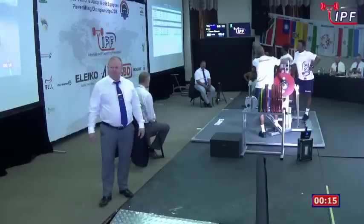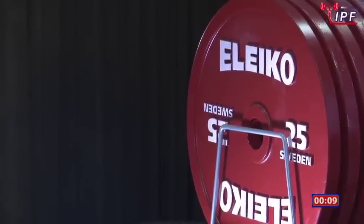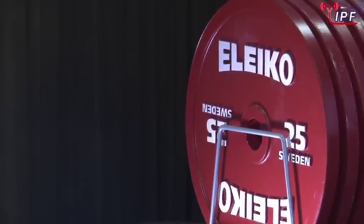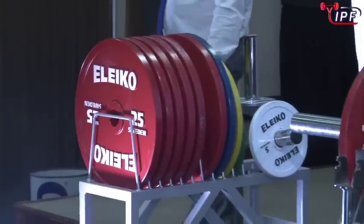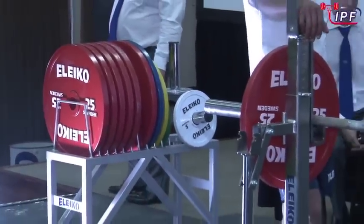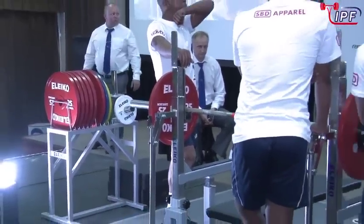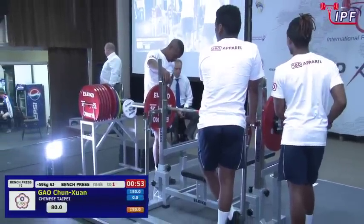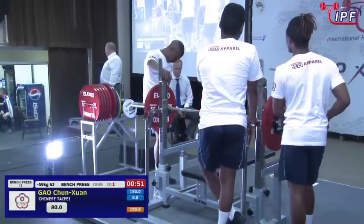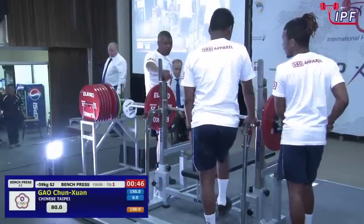We are about 15 seconds away from our opening lift. Chun Wan Guy from Chinese Taipei looking to open his bench press campaign at 80 kilograms. Again, this is a country that has just come forward in strides over the last few years. And we are kicking off our bench press session here. Chun Wan Guy, Chinese Taipei, 80 kilograms.